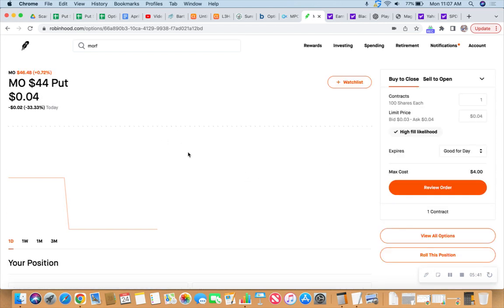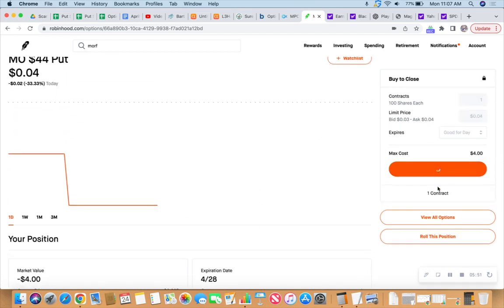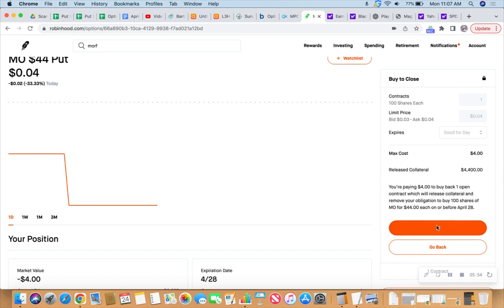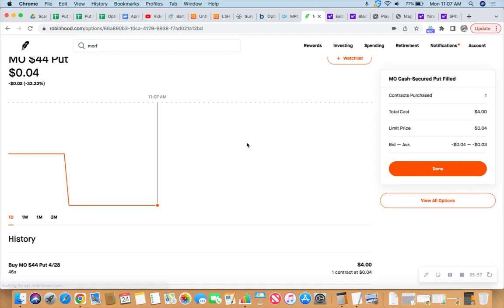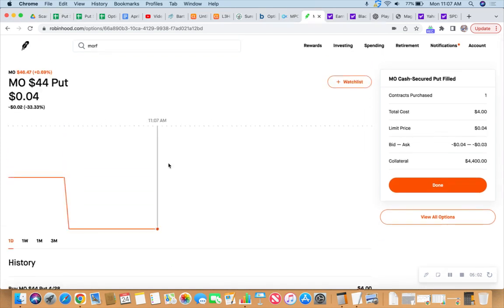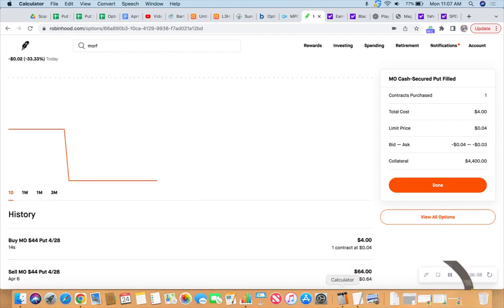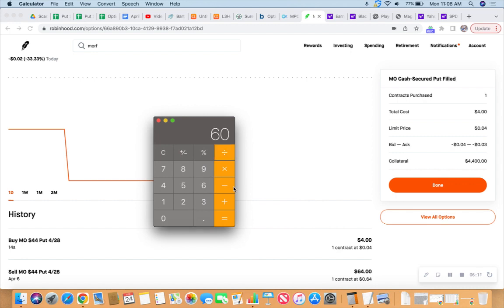It's 93% in the profit. $44 put, $4 left to close it. We collected what? $64 when we sold the contract. So that'll release $4,400. And when was that? April 6th. And today is what? Today is the 24th. So that is 18 days. Quick math would be what? $60 net profit divided by the 4,400. Okay, this equation. 3%. Is that correct? Yes, it sounds right.